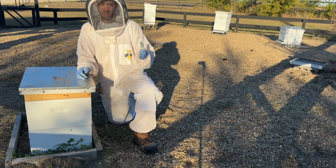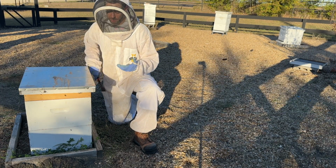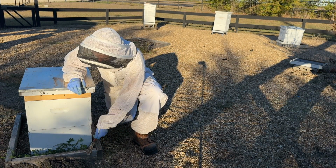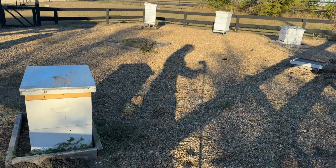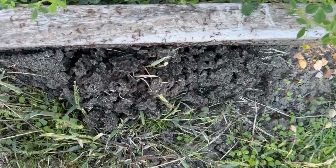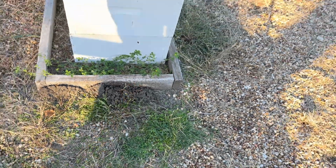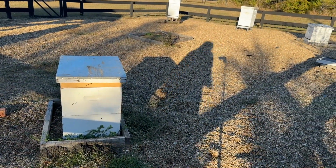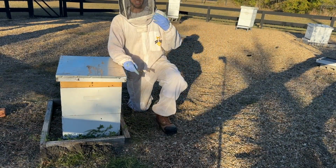Let's talk a little bit about fire ants. If you live anywhere in the southern US, you have to deal with fire ants. And I was out here and I noticed this hive. We've got a fire ant mound right here, right by this, oh, well, all around this hive stand, really. And you can see, of course, if you're from the south, you know exactly what this looks like. There's the fire ants. Now, a lot of new beekeepers are really concerned about fire ants. They worry, are they going to hurt my bees? Are they going to take the honey out of a hive? What should I do to kill them?